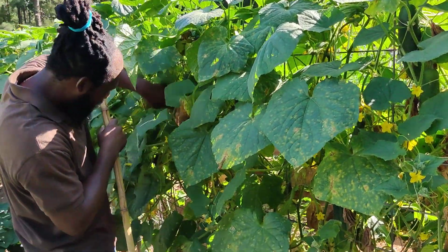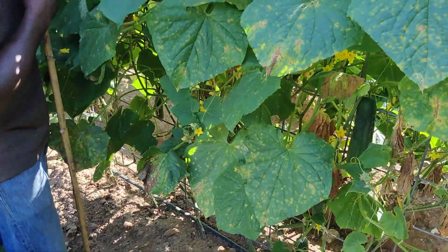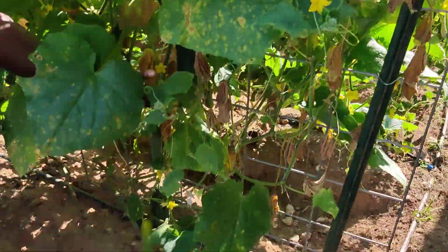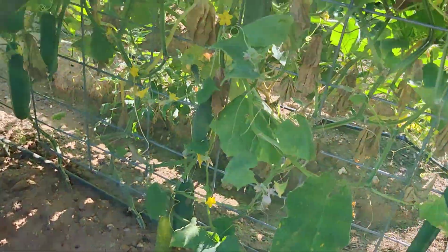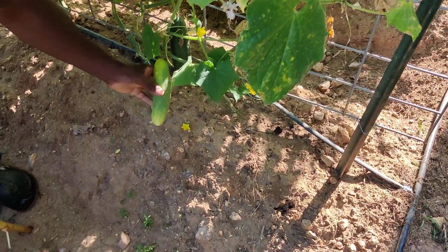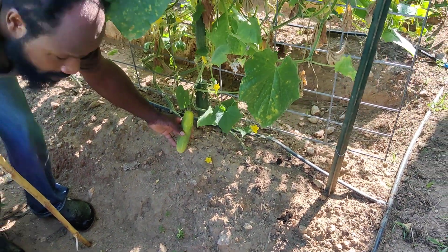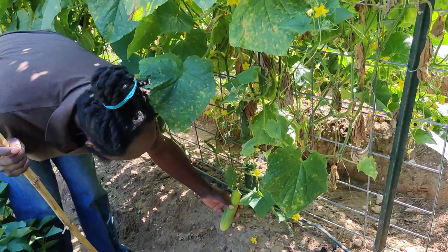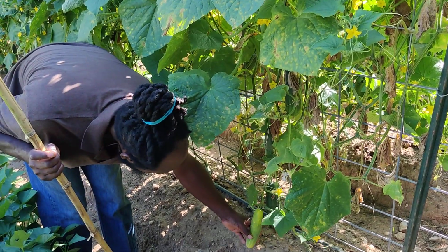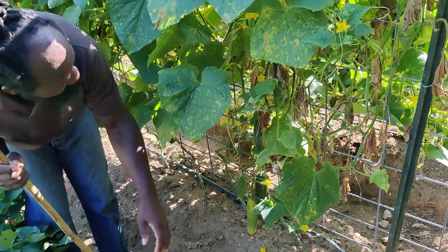All right, and look at that. There's still a ton of them on there. Yes, there's some big ones. That's a big one right in there. And so we're letting them go to seed, just like you see this one here is starting to turn yellow. That is a sign that this cucumber is getting pretty ripe, and pretty soon I'm going to let it get a little bit more yellow, and I'll come in, cut it, and extract the seeds out of it.